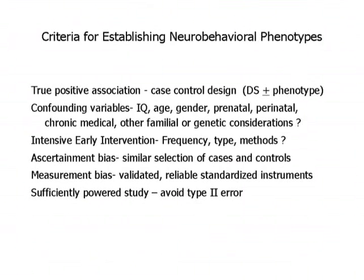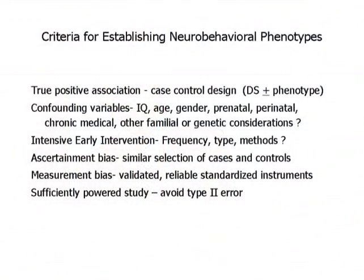Of course, you need to account for confounding variables such as IQ, age, gender. What are their early perinatal and prenatal histories like? Was there something in the NICU or in the early years medically, or extreme social deprivation, perhaps, that contributes to their outcome? I think you need to take account of all these factors, as well as the role of intensive early intervention, the frequency, the type, the methods. Obviously, you want to ascertain your children in the same way.